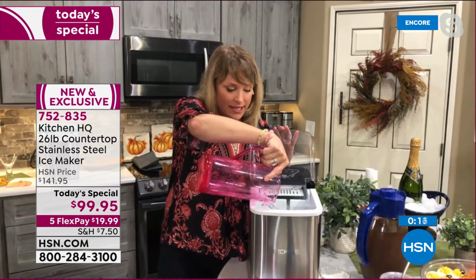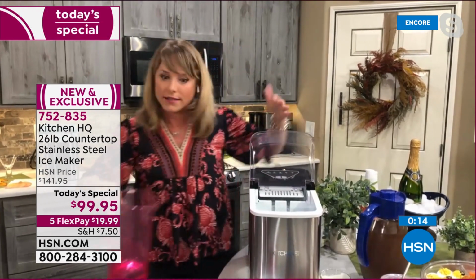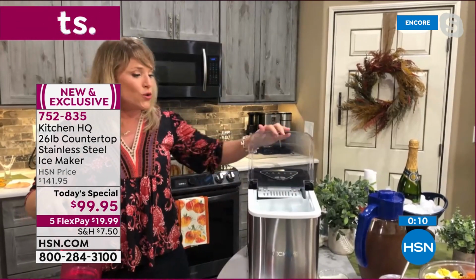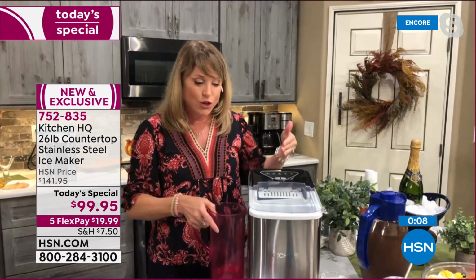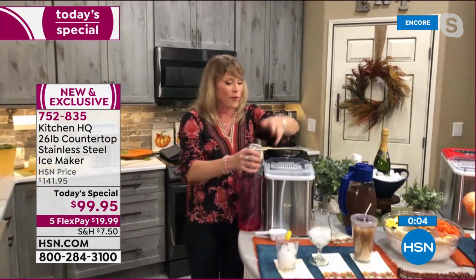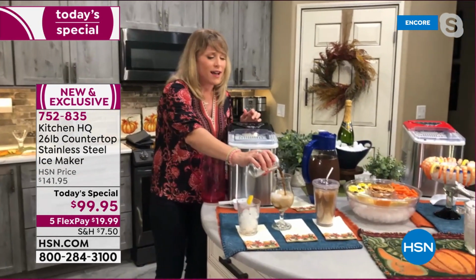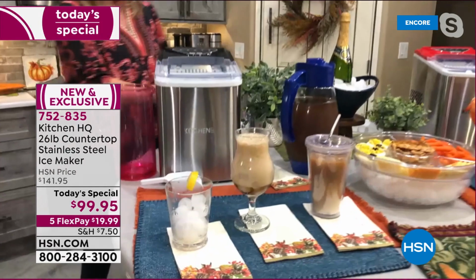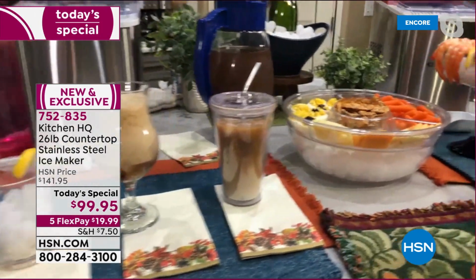There's a little line on the inside that says full or max. I think it says max. And then you put your basket in, and then you choose, do you want small or large ice? And then you have your favorite iced tea, your favorite sangria, your favorite margarita, your favorite iced coffee. Yes, all please, to all, right? All of them.